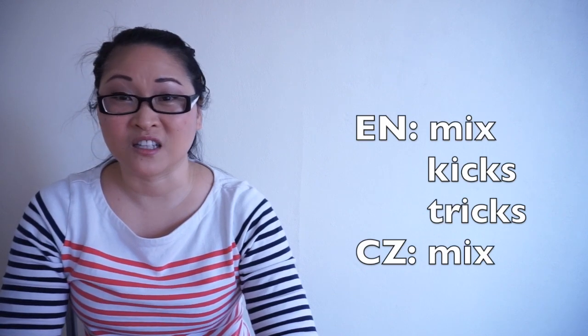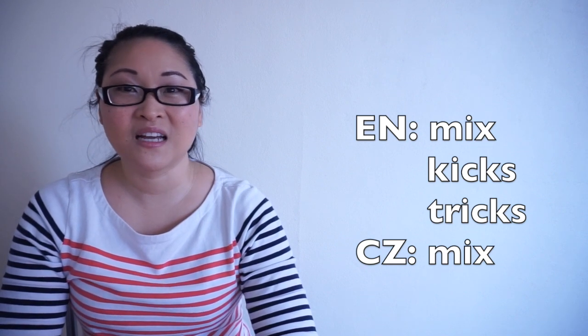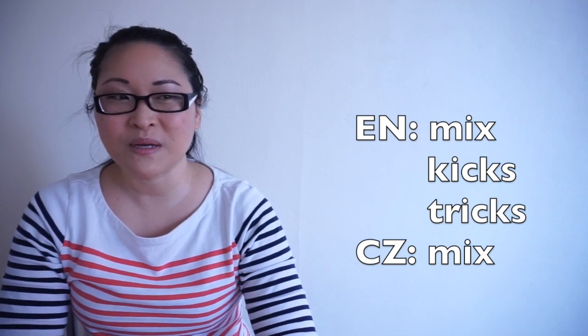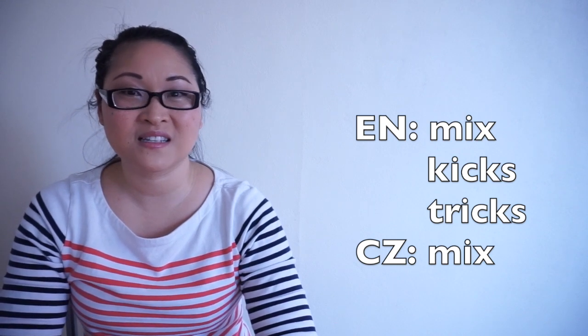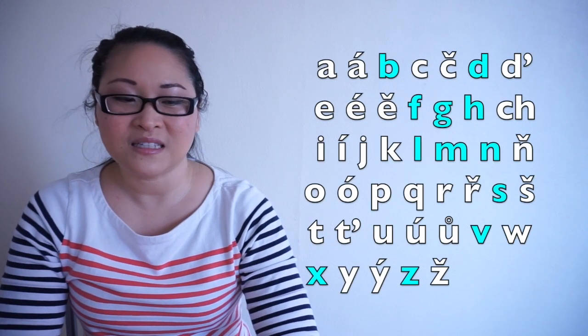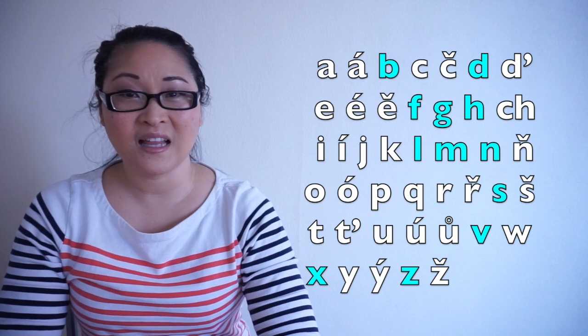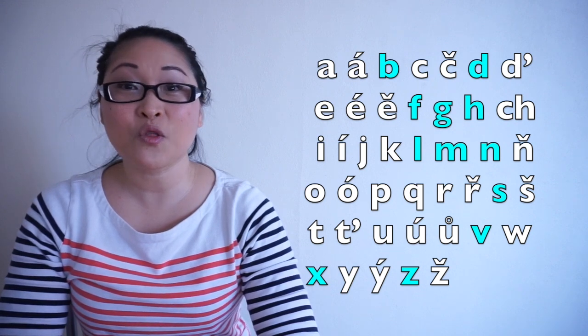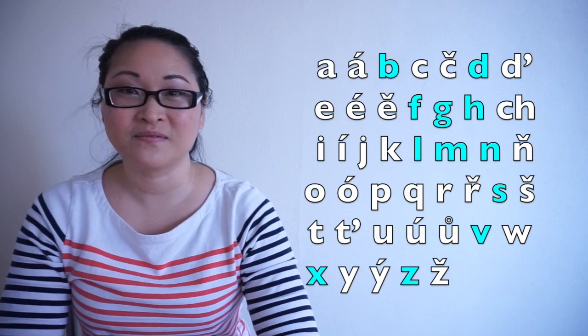The letter X, which sounds the same in English when it's in the middle or at the end of the word, as in the word mix. In English, mix, pretty simple, makes that X sound. Same as at the end of kicks or tricks. We spell it CKS in that instance, but it still makes that X sound. And finally, Z for zebra, which is the Czech word for zebra. Zebra, zebra, Z. So these letters, B, D, F, G, H, L, M, N, S, V, X, and Z. Those letters are pronounced for the most part the same as you would say them in English.